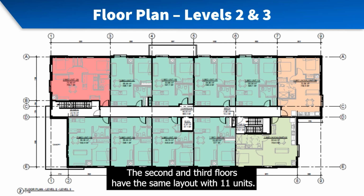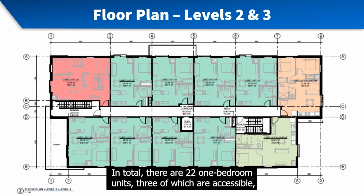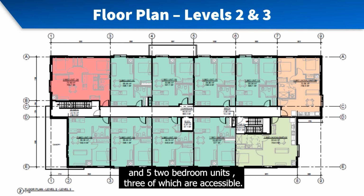The second and third floors have the same layout with 11 units, 9 one-bedrooms, including one accessible, 2 two-bedrooms, including one accessible. In total, there are 22 one-bedroom units, 3 of which are accessible, and 5 two-bedroom units, 3 of which are accessible.